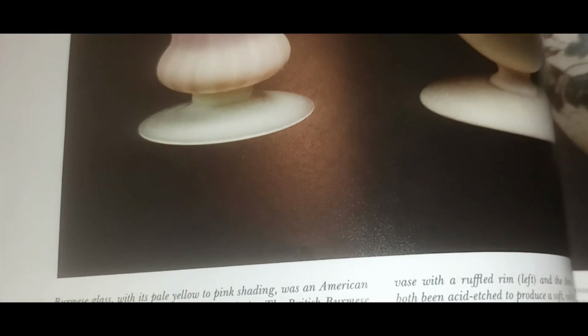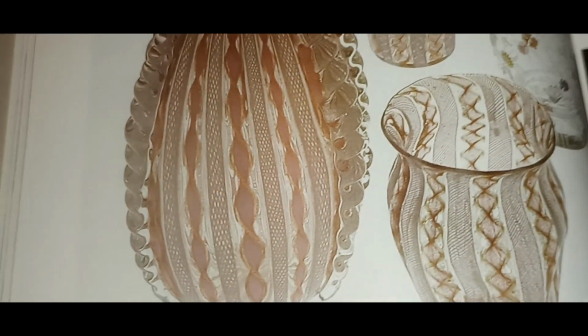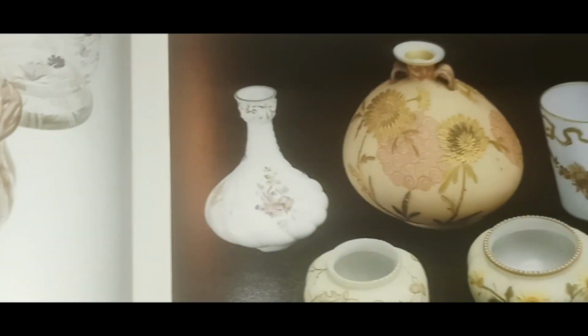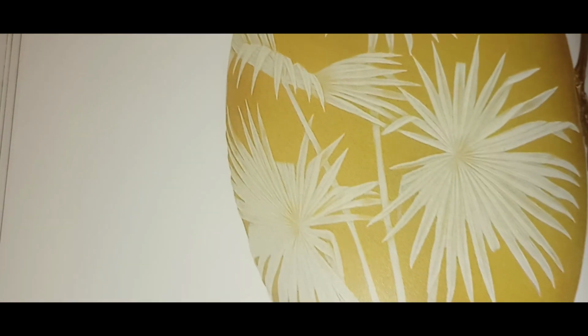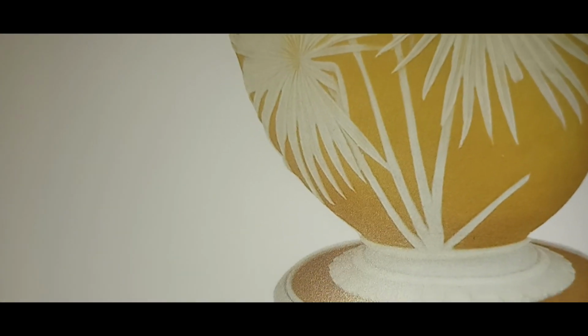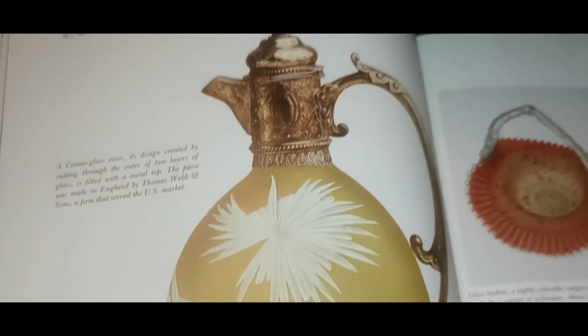Burmese glass was popular in Britain, and it was an American invention. It's interesting. It's kind of unusual. It says this was Italian. Gold trimmed. Wow. Boy, look at that. It says it's cameo glass. And it says this piece was made in England by Thomas Webb and Sons, which was a firm that served the U.S. market.